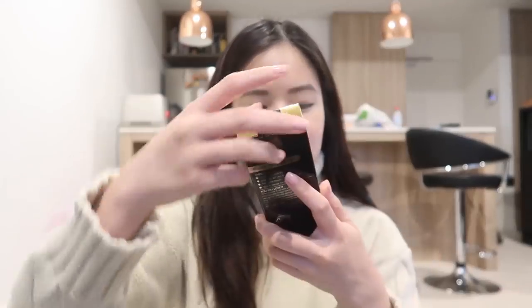Next, I got a heated eyelash curler from Mirinette. Oh my gosh, how fancy is this? It has its own little case. They gave me some batteries to go with it, so let me just put this in. It's heating up now, and I believe it takes like 60 seconds to heat up.